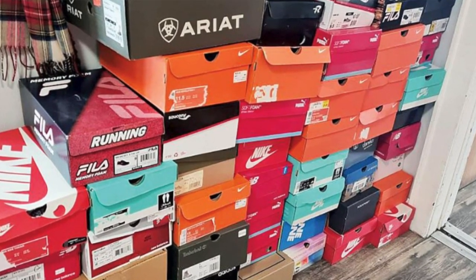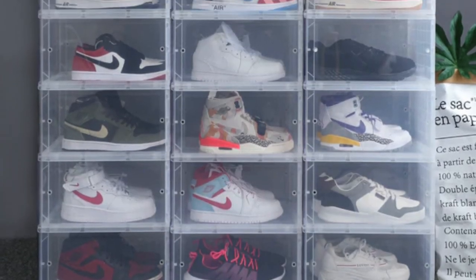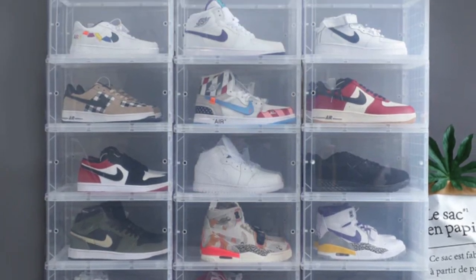And last but not least for this video, which is part one, you want to make sure that if your shoes are not on display and they are in boxes, you want to get rid of all the original boxes and you want to put your shoes all in the same boxes. This is a game changer. If you have a whole bunch of different shoes, but they are all in boxes of different shapes, different sizes, different colors, it looks really, really unorganized.